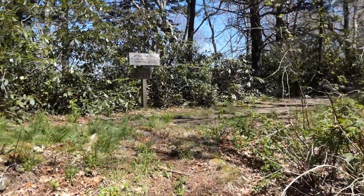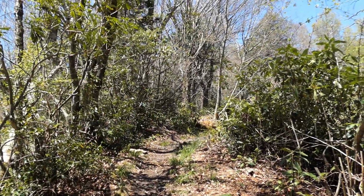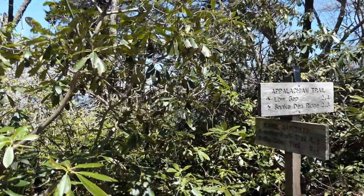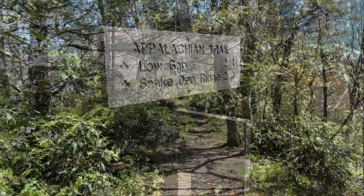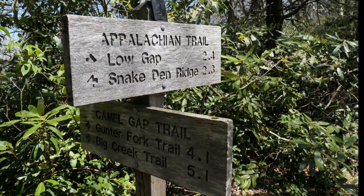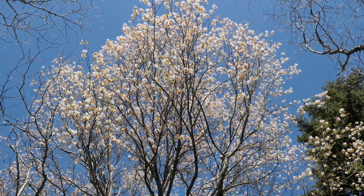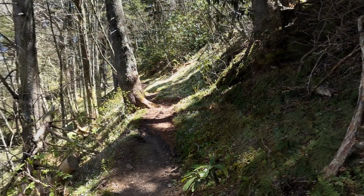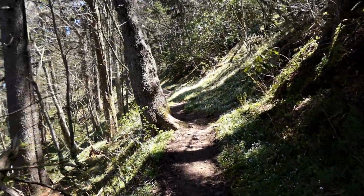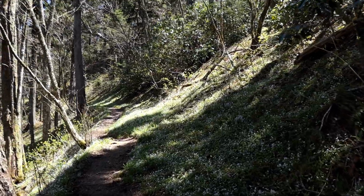I made it. Appalachian Trail. Cross off that way to the south. To the north. On the Appalachian Trail now, and still going up. It's gotten cooler, so that's nice.